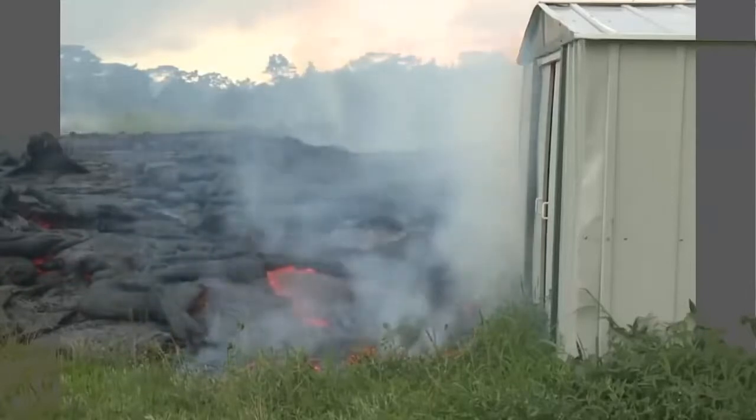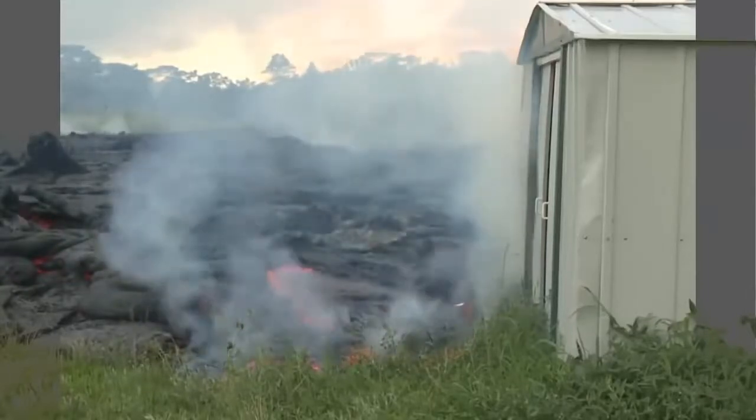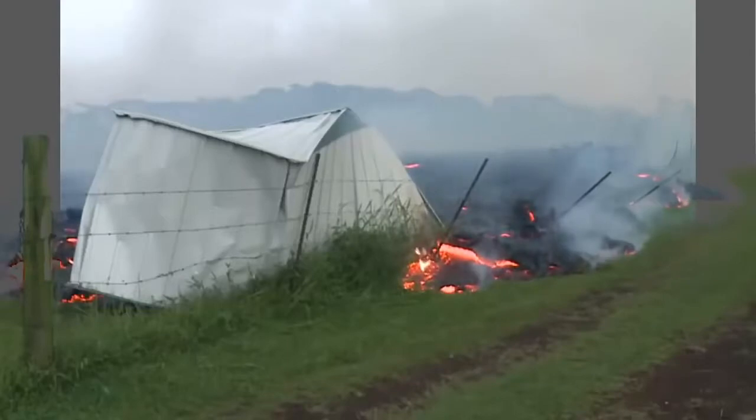Below the road, the lava flow continued down through pasture, burning or burying fences and crumpling metal sheds along the way.